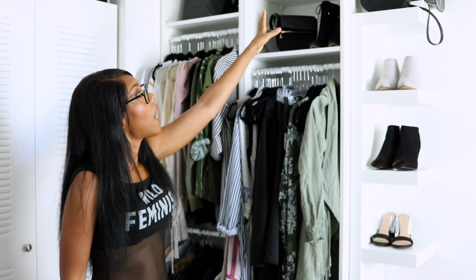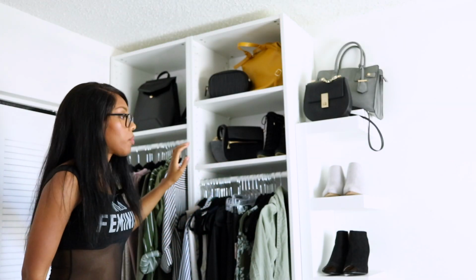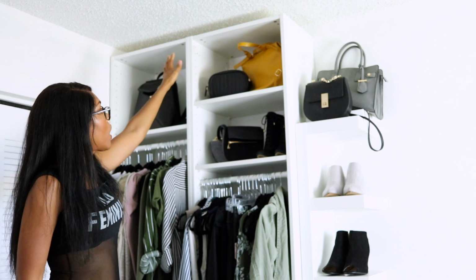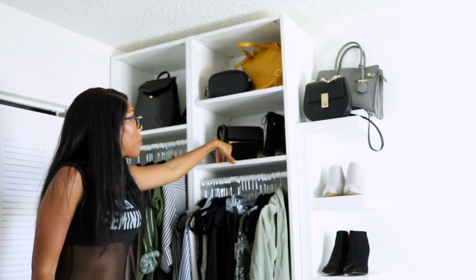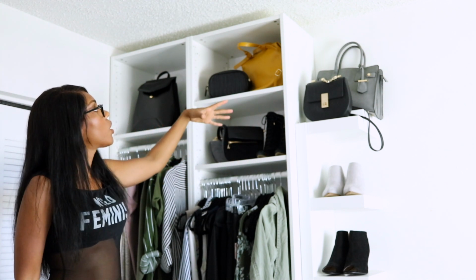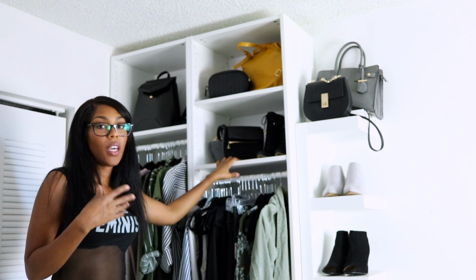So at the very, very top, okay, I'm just gonna stand on this little step stool so you guys can see me. But at the top, I have some purses, and then on the next shelf, I have purses as well as some boots. And then over here, I have some heels and another purse. This area is just like all of the stuff that I wanted to display.